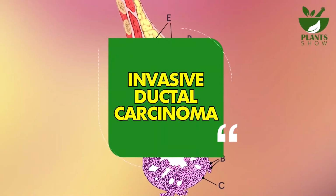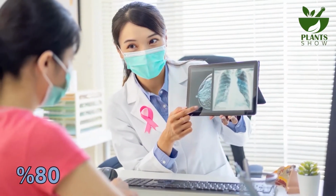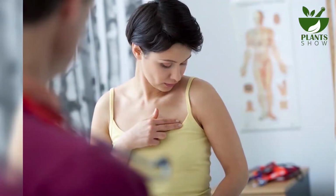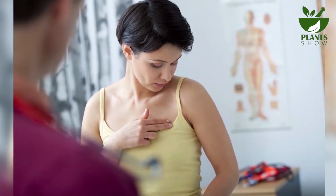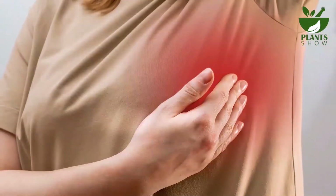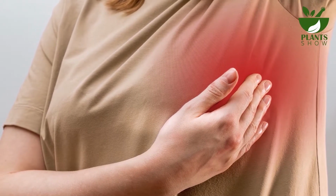Invasive ductal carcinoma. Constituting approximately 80% of cases, this represents the most prevalent form of breast cancer. Invasive ductal carcinoma initiates within the cells lining the milk ducts of the breast and infiltrates the adjacent breast tissue. For some individuals, the initial indication is the emergence of a novel lump or mass within the breast.